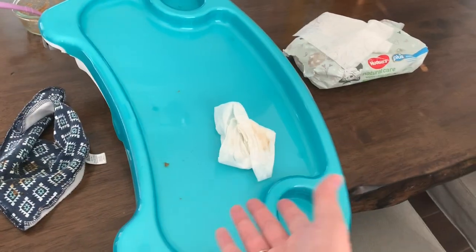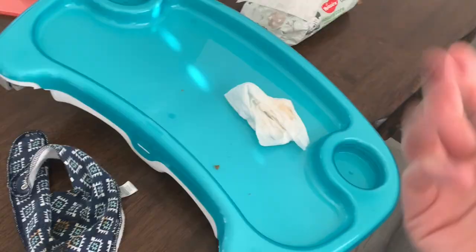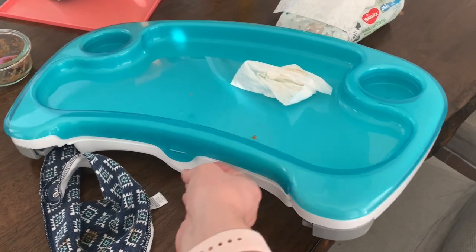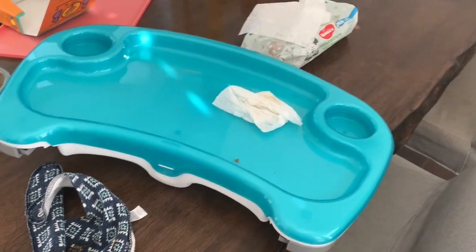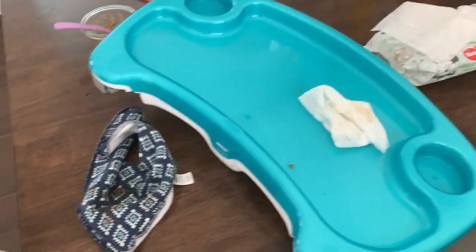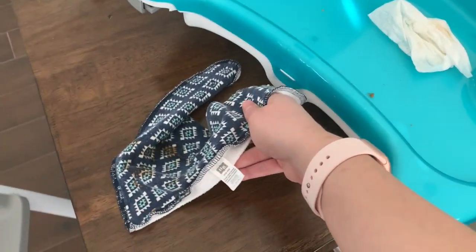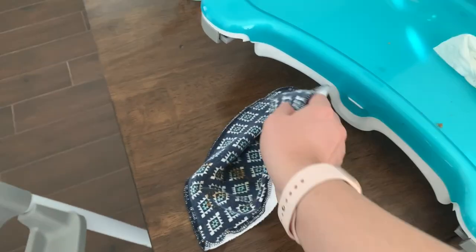I also like this. This is something I did not realize when Libby needed one. This part comes off, so you can easily wash the top part, and you don't have to wash the whole big bulky thing, which is awesome. It just makes cleanup a breeze. And also the bandana bibs are super cute. We got a bunch of these from the woman who gave us a bunch of hand-me-down clothes.